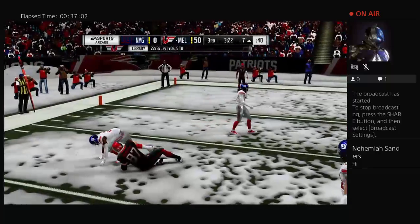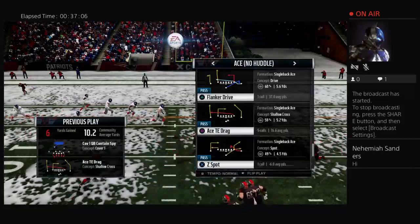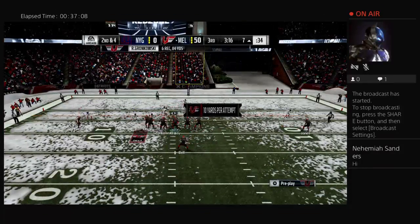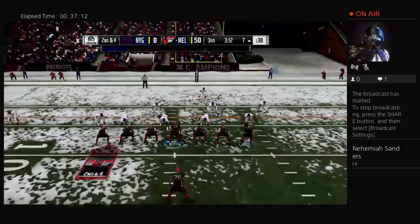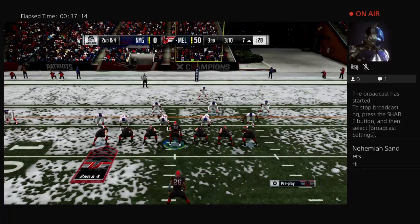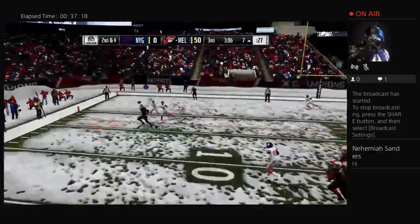Throwing left side, he's got Gronk, complete. And here he'll get it down to the 7. A gain of 6 there on 1st. When you execute a drag or a crossing route really well and give them a chance to let it develop a little bit, you can gain some significant yardage hitting your tight end on that one.